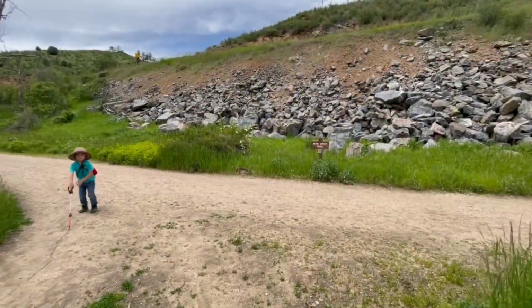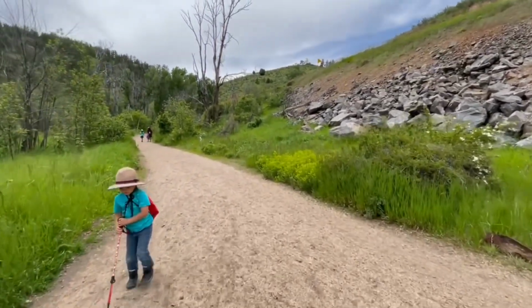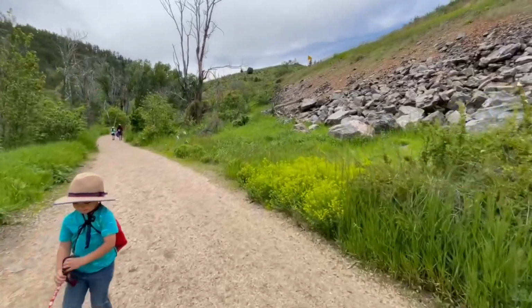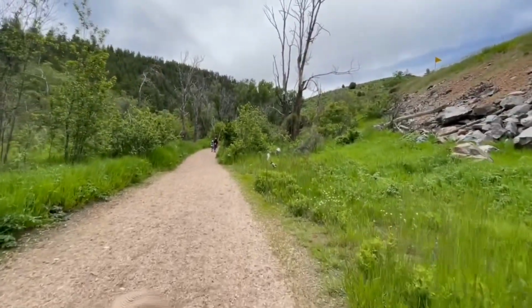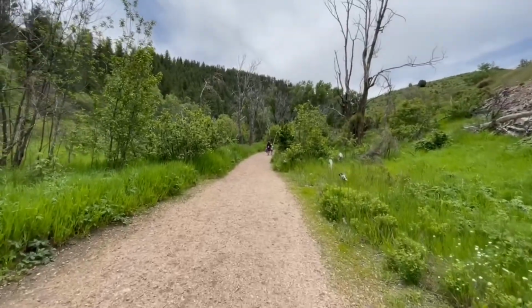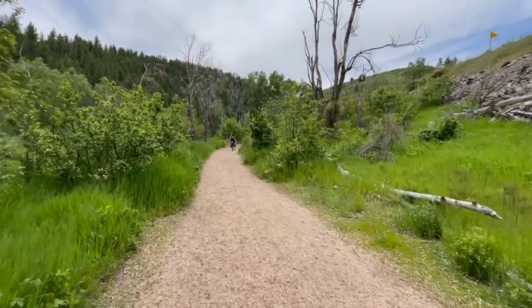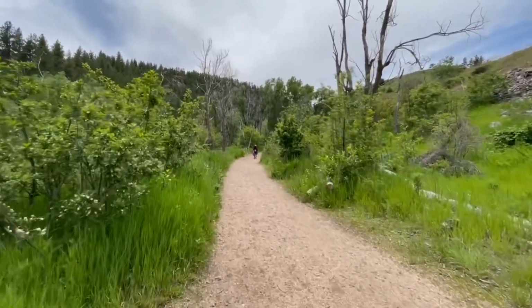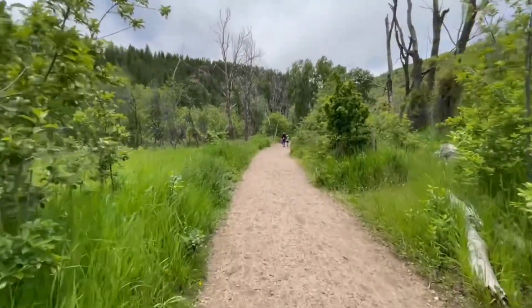So we were on the Creekside Loop, and now we're back to the Bear Creek Trail. Just taking our time, enjoying the flowers and the plants, and the sound of the rushing water. So beautiful. Half sunny, half cloudy day. Rain keeps coming in and out, but the weather's perfect.